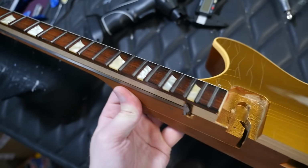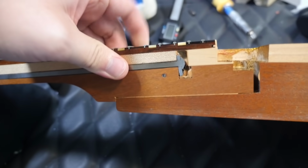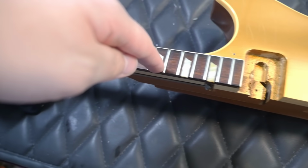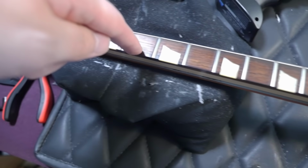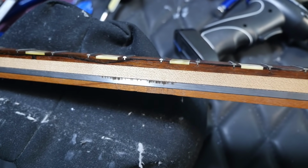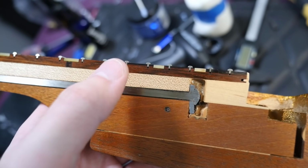So when Gibson makes their necks, I believe they're flat like this. And this is before the fretboard portion gets put on, that brown part right there at the top. They take a CNC machine and it just routes a little cavity out in the center. And then they inlay the truss rod into it. That's what you're seeing, the metal bit right there. And then to cap off that route that they just did, they use maple wood.